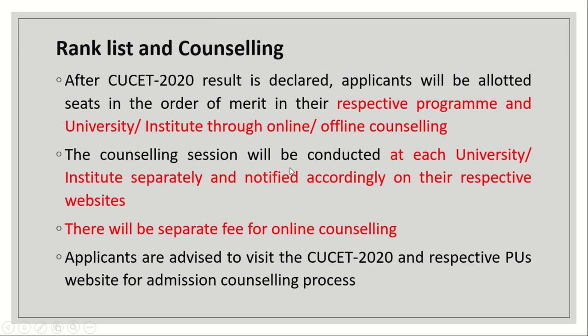The counseling session will be conducted at each university or institute separately and notified accordingly on their respective websites. The counseling session can be online or offline, so it depends. Each university or institute will separately conduct this counseling session and notify you. You will get an email or info regarding this on their respective website. You can always check out their website. If you are opting for Central University of Kerala, just visit the website of CU Kerala and you will get this information. They will be releasing these notices.